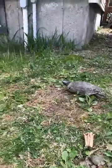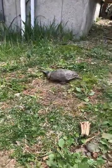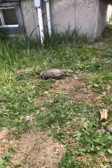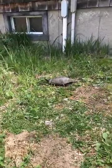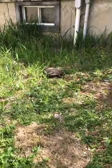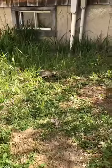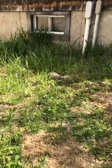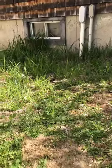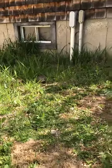And then in the winter, they'll go under the water and kind of bury themselves down in the river mud for the winter. And these guys are reptiles, so they are what we would call a cold-blooded animal, or an ectotherm, meaning that they don't have the ability to regulate their own body temperature. So that's why they have to move throughout the environment to maintain the right temperature for their bodies.